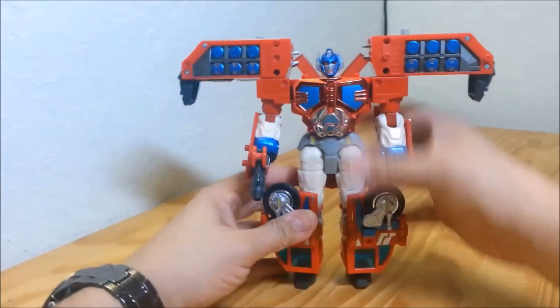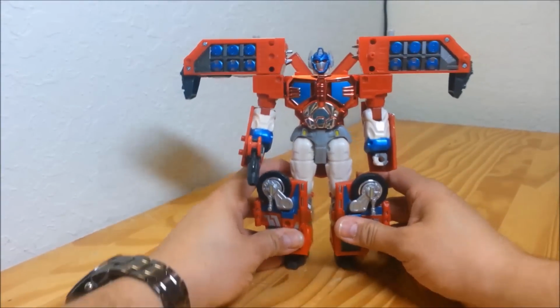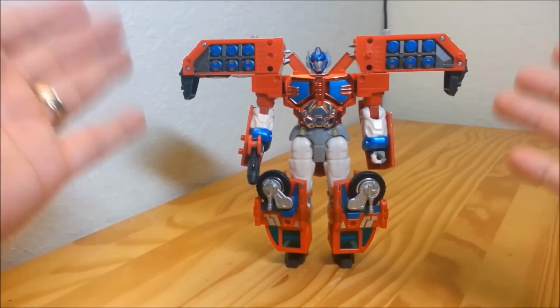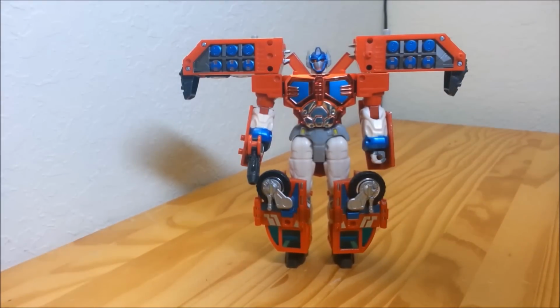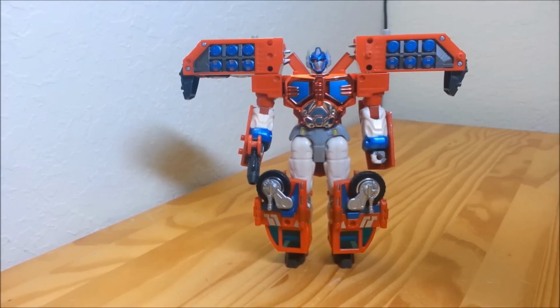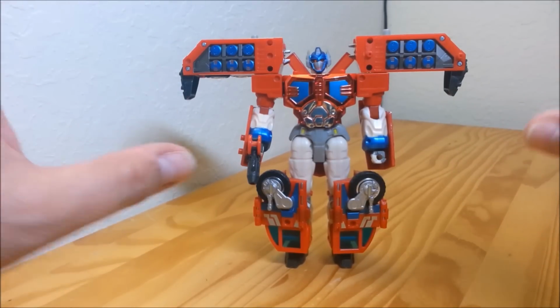And how cool is that? That is an Optimus Prime you do not want to mess with. This guy has 12 shoulder-mounted missiles that he can fire and blow up your face. That is just so, so cool.